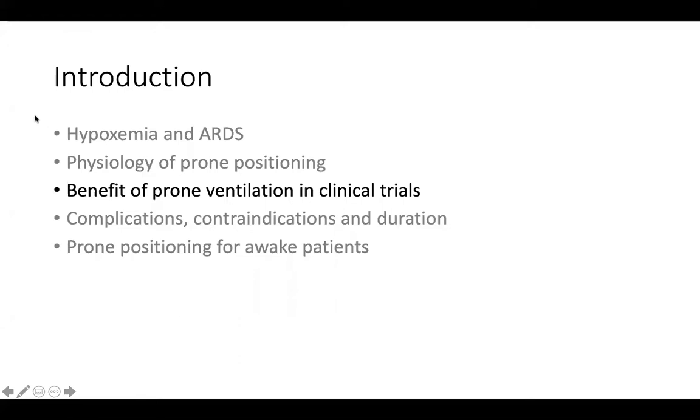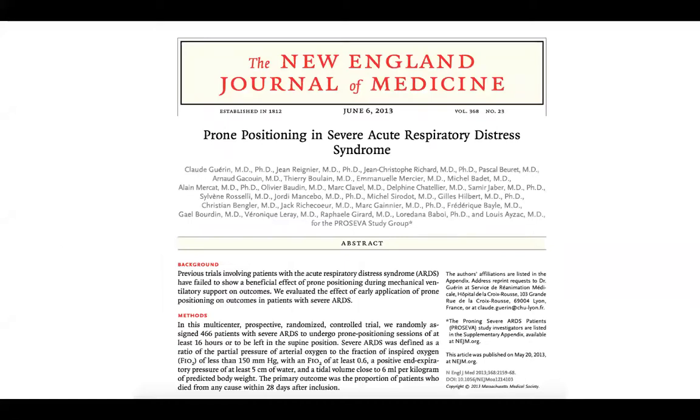And we actually have some fairly high quality clinical trial data to demonstrate that that is in fact the case. So this is the title page from the PROSEVA trial, prone positioning in severe acute respiratory distress syndrome. This was a multi-center randomized controlled trial in Europe, which tested prone positioning versus traditional lung protective ventilation. This is roughly 466 patients with severe ARDS defined as P to F less than 150, and they were randomized to prone position versus traditional low tidal volume ventilation.